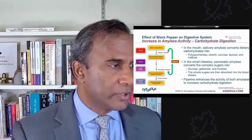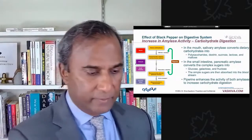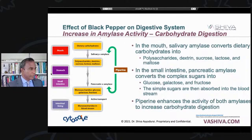And what you can see here is, dietary carbohydrates, if you look on the left here, oops, let me make it a little bit bigger. Sorry about that. It's a very nice diagram that we have to help you. So on the left, you have dietary carbohydrates and salivary alpha amylase. Pepper in your mouth will increase the production of more alpha amylase, so it'll help break down right away in your mouth, okay? And now you get these polysaccharides, dextrin, sucrose, lactose, and maltose. These are these sugars. In the small intestine, pancreatic amylase converts these complex sugars, okay, you don't have glucose yet, into glucose, galactose, and fructose. The simple sugars are then absorbed into the bloodstream.